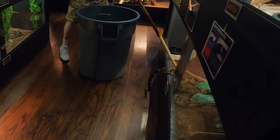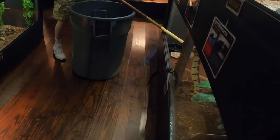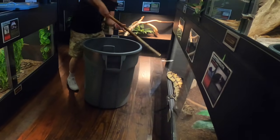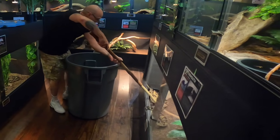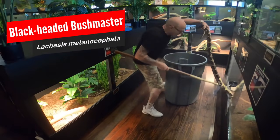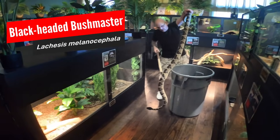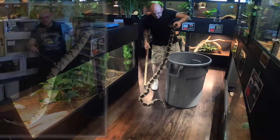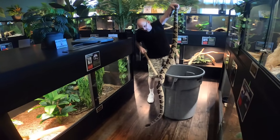All right, buddy. I've got him in a position where he's kind of hard to maneuver. This whole root system I've got in this exhibit makes it difficult to deal with these guys. We want to do this safely and gently. We're trying not to upset him, but there we go. Now I can get my hand on him, all 7 foot of him. He's not quite as big as our other big male, that big monster, but this guy is a breeder, and that is a good 7 foot.